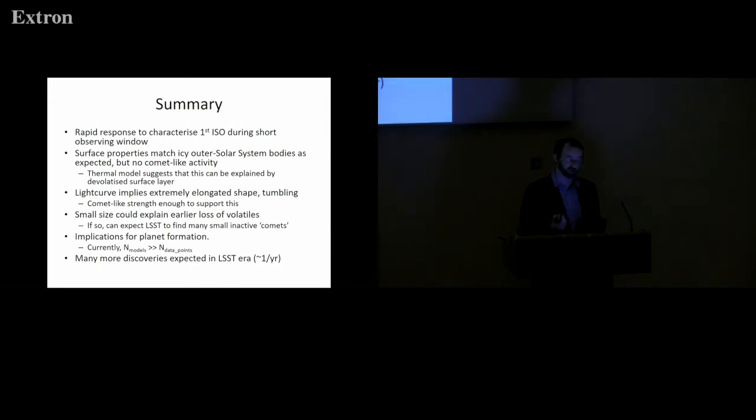It could still be an icy object without activity because you have this thermal model that can suggest the ice can be buried under a layer. If that's the case, then it has implications for comets in our own solar system. We should expect the LSST in particular to find lots of small comet objects on orbits that come from our own Oort cloud that are also devolatilized and don't show activity.